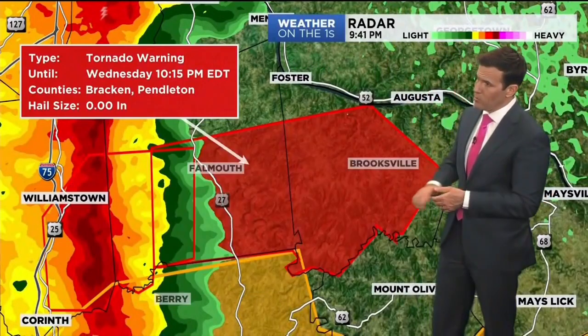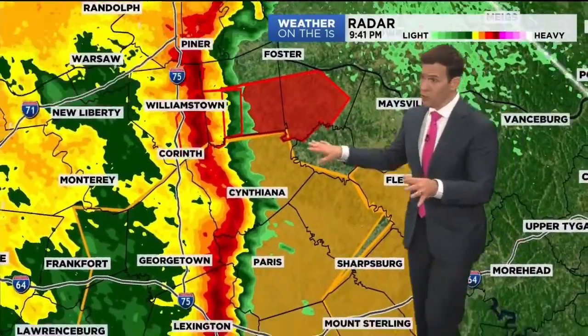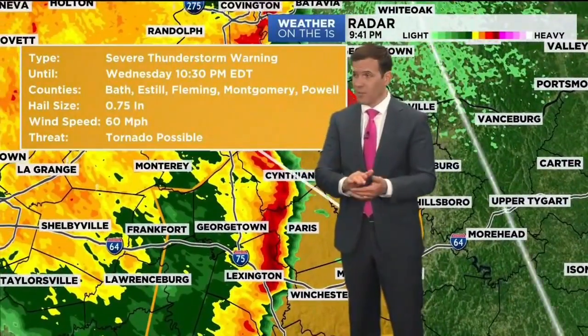So let's widen it out a little bit. Again, Berlin in there, Brooksville in there, in the path of that. Time to be in your shelter if you're in those locations for that potential for a tornado on top of 60 to 70 mile per hour wind gusts.